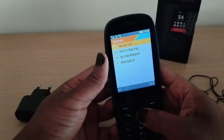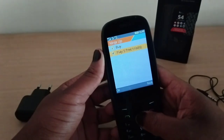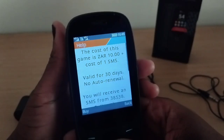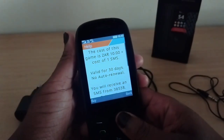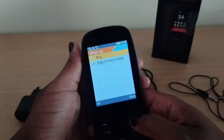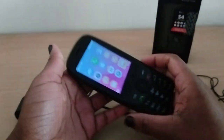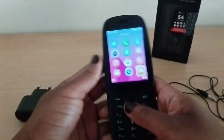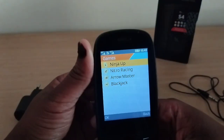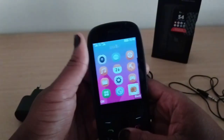You also have some games, but the games are quite weird because you only get 5 free trials, and then after that you have to buy, as it says here, and it costs 10 Rand plus the cost of 1 SMS, and it's valid for 30 days, which I think is ridiculous considering most phones like this come with free games. So yeah, but those are the games. No Snake, unfortunately, but it is what it is.